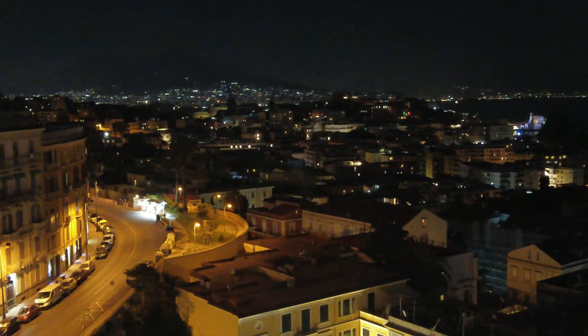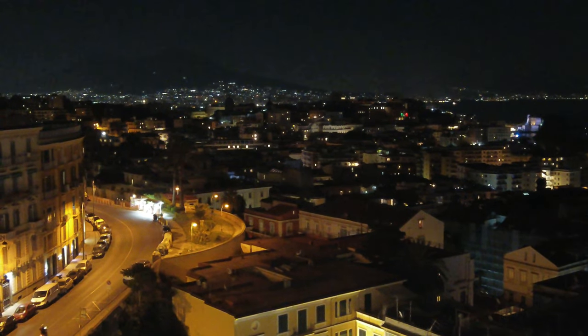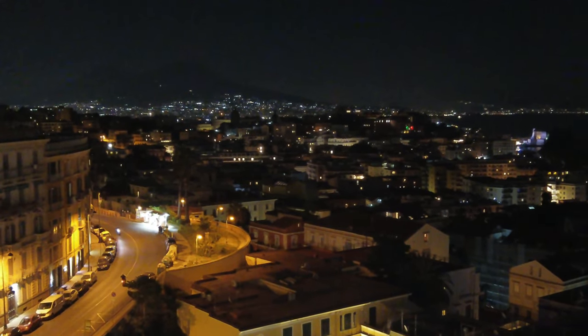Final shots are serene views during nighttime. Good night and see you at breakfast.